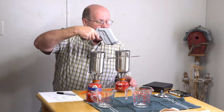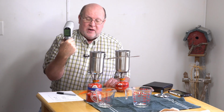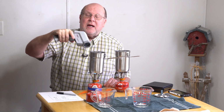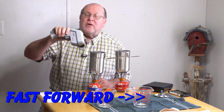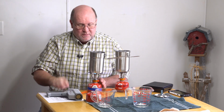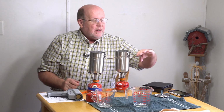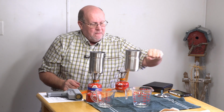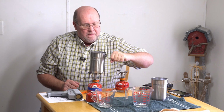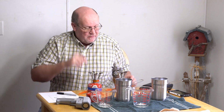That one's already at 219 degrees. This one is still at 196. 198.6. We're getting a good rolling boil, 214.4. So we are boiling on both of these. I'm going to go ahead and pull these off. And now we are going to weigh our canisters to see if there's any difference.